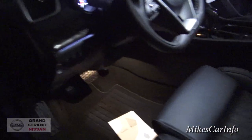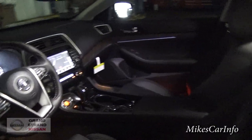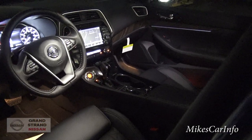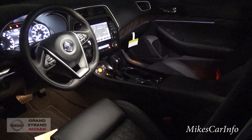You got some floorboard illumination. You have the illumination from the back lights coming in the front. Plus you have your lights here, plus the floorboard, which gives you a nice, cool look to the interior. It's not too bright and not too dark. I think it's a good combination there. So let's take a look at the inside.